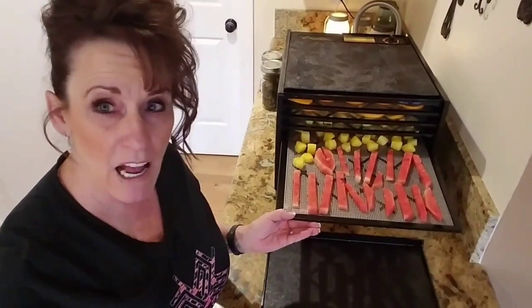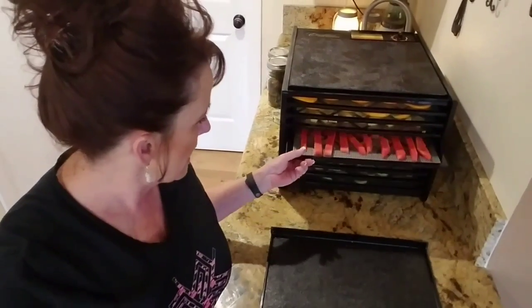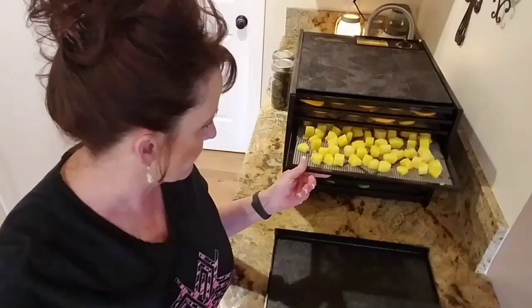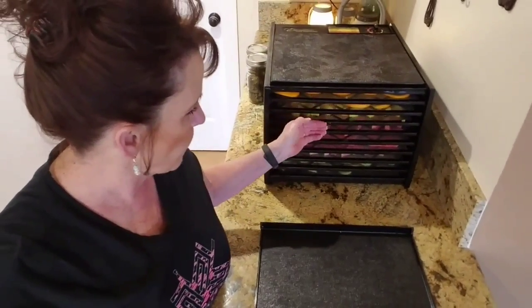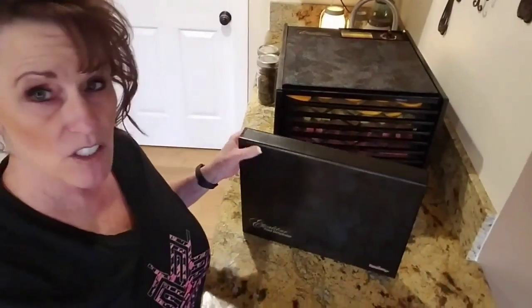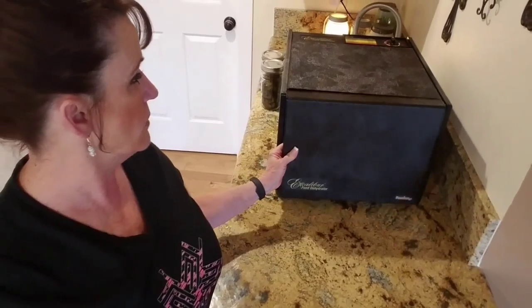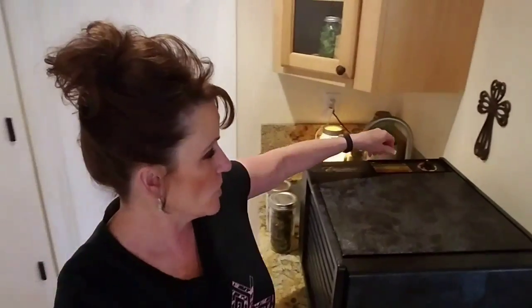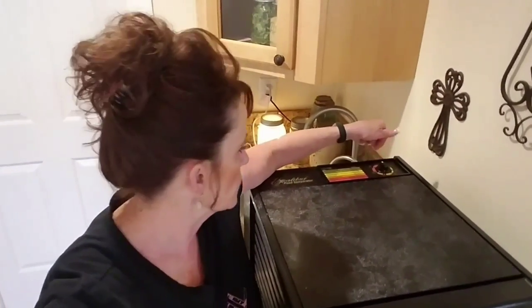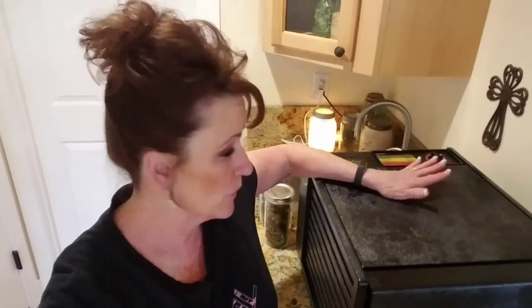This one, it's about 2/3 watermelon and the rest pineapple, another full tray of pineapple, and 2 trays of sliced oranges. So, the fruit setting, and I'm going to leave this go till tomorrow. There's tons of water in this. It takes that long. Most of the processes that I've done so far, I just do them overnight. So the setting for fruit is 135. You turn it on 135 and let her go, and I'll check it before I go to bed.